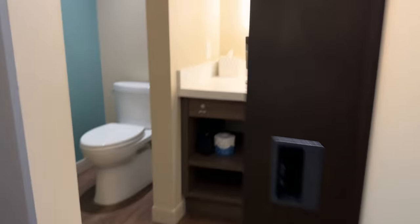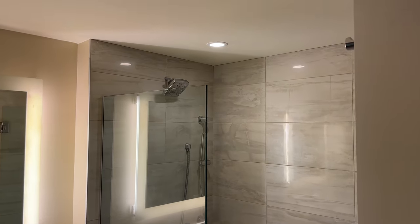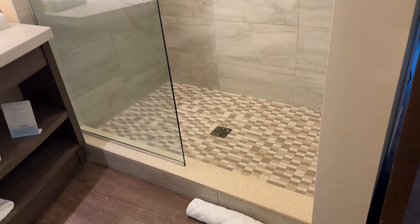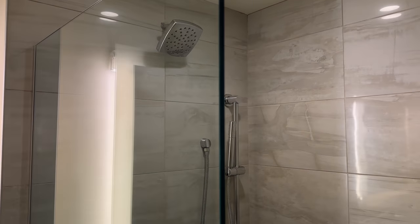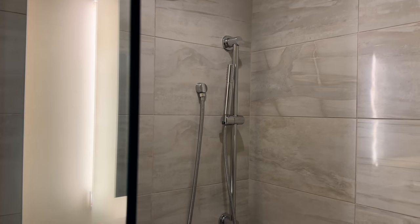This is pretty typical these days in most of the hotels we've been going to. And I gotta say, wow, I'm a big fan of this. Nice walk-in shower. Plenty of space in there. I'll get a report back on the water pressure later. That's a big deal for me, in case you guys don't know that yet. But it looks very nice.